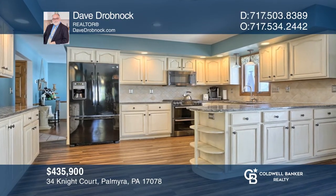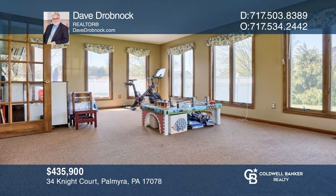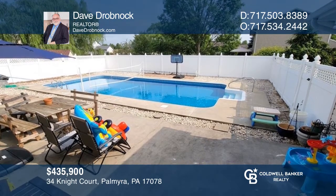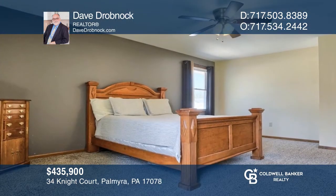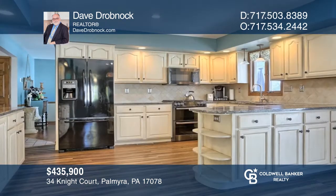This relaxing 3-bedroom ranch in Thistledown features a spacious kitchen with granite countertops and a sunroom with views of the in-ground heated pool and spectacular sunsets. The massive, fully finished basement is the perfect place to entertain guests with its bar area, gas fireplace, extra bedroom, and full bath. See it today with Dave Drobnock.